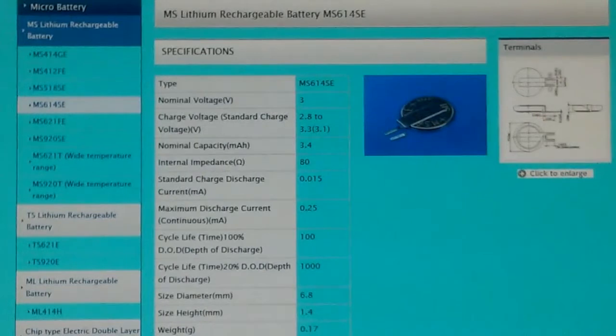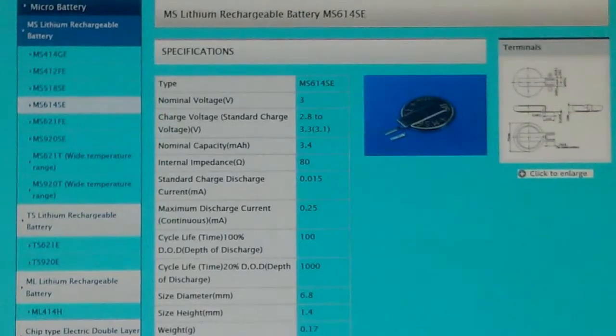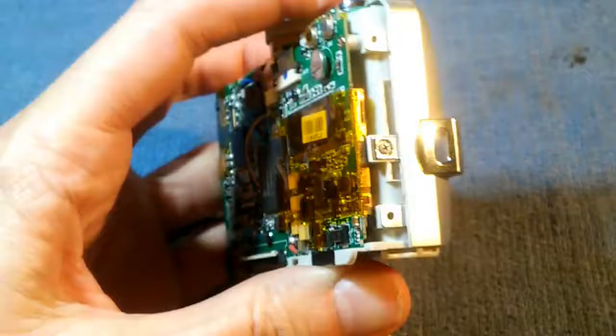So if your camera is losing time and date whenever you pull out the AA batteries, that means this lithium rechargeable battery has gone bad. Now you could simply live with it and re-enter the time and date every time you pull out the batteries, or you could replace it. These batteries are available, and it would be pretty easy to desolder and resolder one of these batteries. It comes with terminals already welded onto the battery.